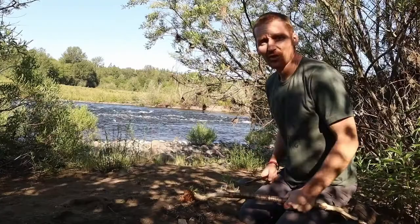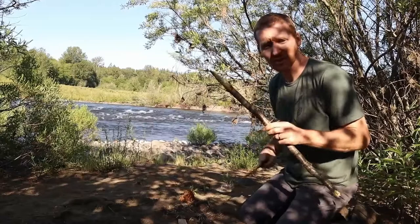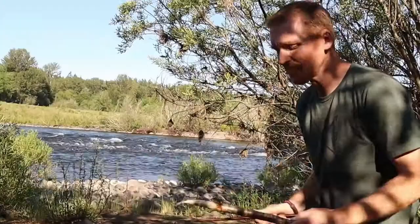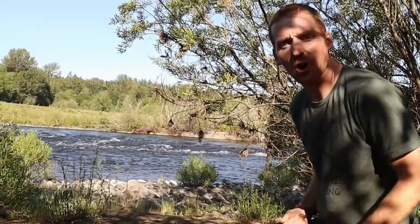So we have our cut that we did here from the crabapple tree. And this is our digging stick that we're going to use. Before we start actually digging with it though, we want to fire harden it. So today we're going to make a nice fire. We're going to go with the hand drill method. And it's going to take a few minutes of this in the fire to get it nice and hard and ready to dig with.